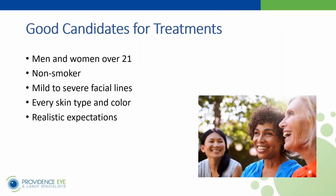So who's a good candidate? Really anyone over the age of 21. Non-smokers typically have tissues that respond a little bit better and a little bit faster. We can treat mild to severe facial lines. We do every skin type, color, texture, but most importantly, it's having that conversation about what can and cannot be achieved with these minimally invasive procedures.